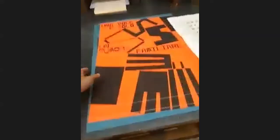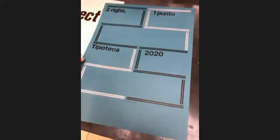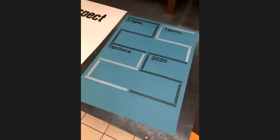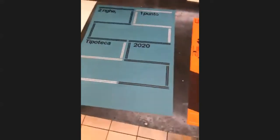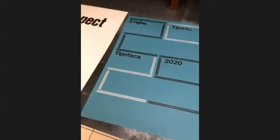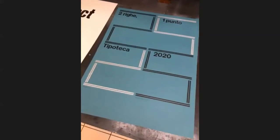And then this is actually the last project we printed. It's a poster for Tipoteca because they just did their 25th anniversary. We were invited together with 24 other print shops and designers to print a poster for them.